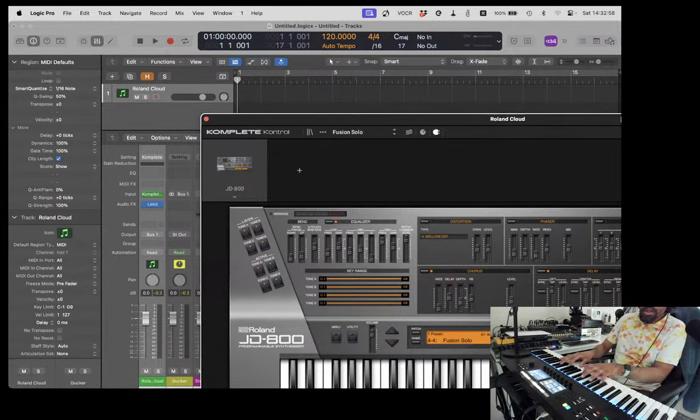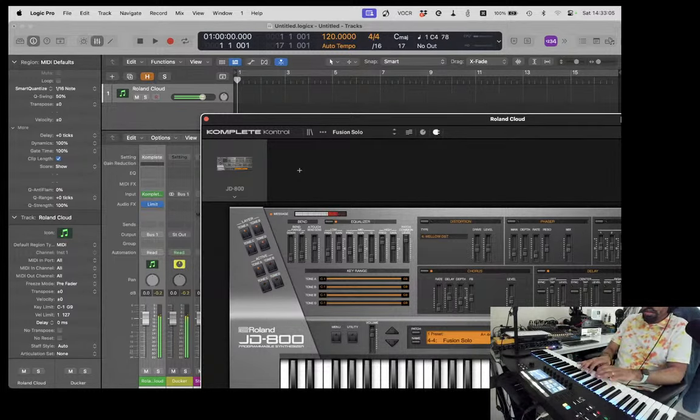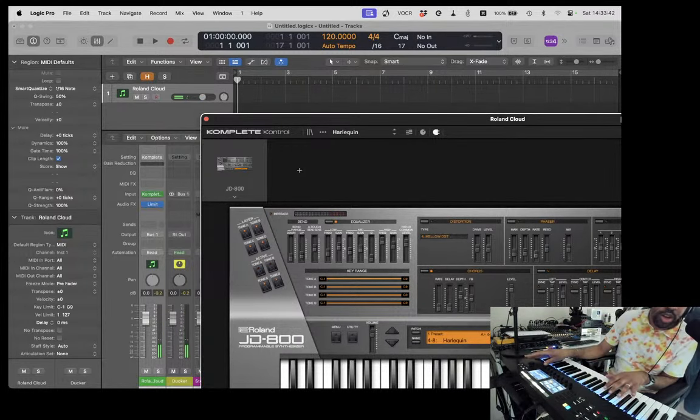Weird. Fusion Solo. It's very rich. Got a nice delay too. I think Roland were quite good at delay and reverb in the 90s and 80s as well. The D50 is proof of that. Harlequin.